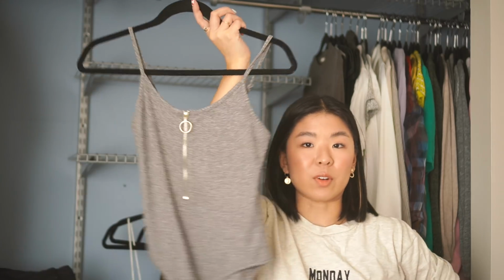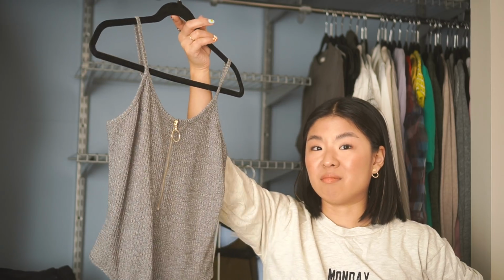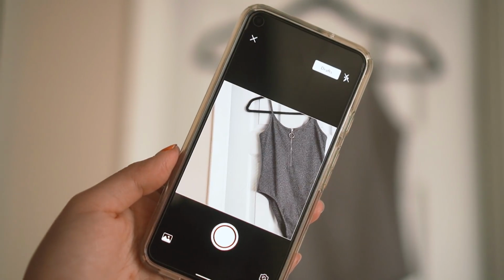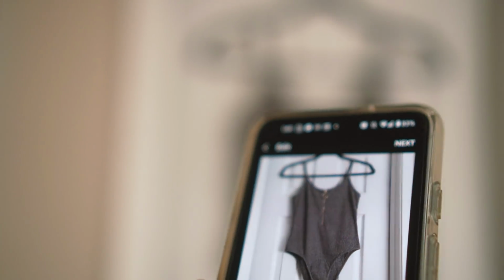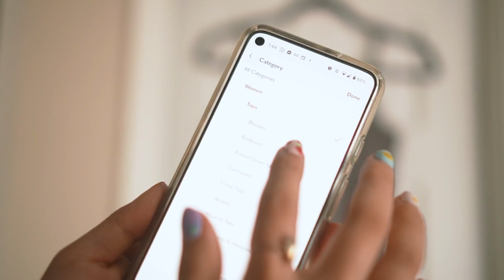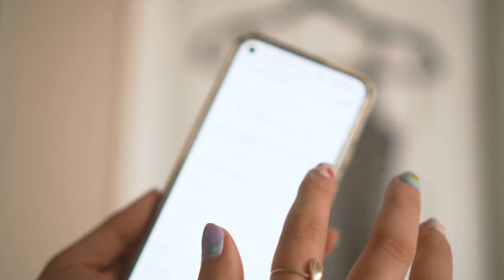This one I'll sell for like $5. So I'll show you how the app works. Listing on Poshmark is super simple. You take a photo, add a description like so. So mine will be gray ribbed bodysuit in a size small. And then you just wait for the sales to come in.